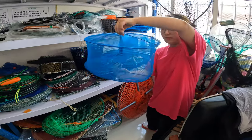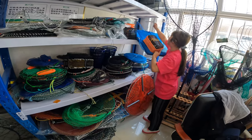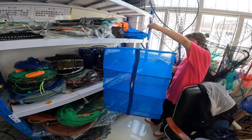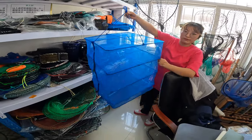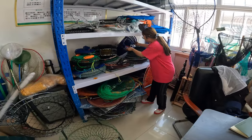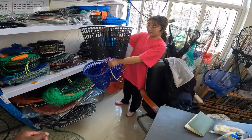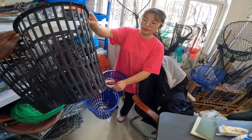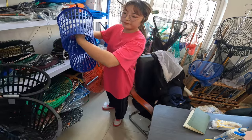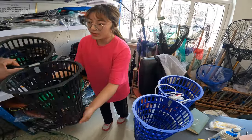Small size drain net. This one, PP lobster trap. The material is PP, and we have two colors. All right. How do you close it? Shrink. Like this.